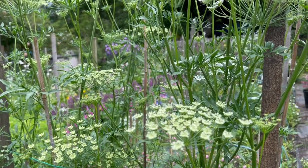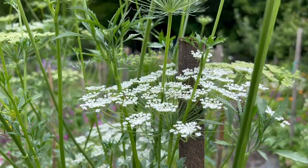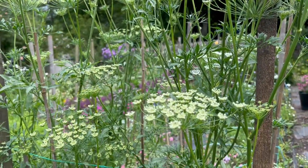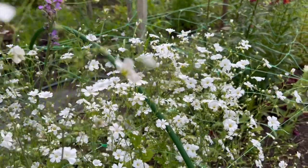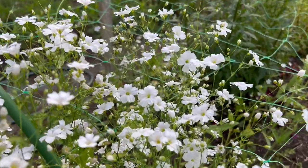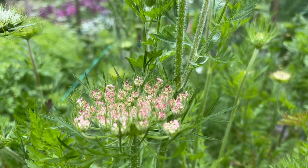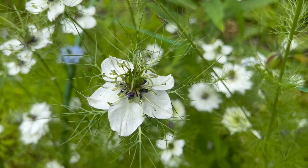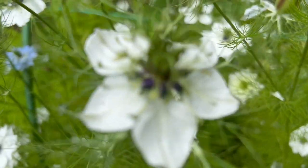The difference in the ammi majus was amazing. Really, really tall plants that were getting up towards 6 foot tall and huge flowers on them. The same with the cornflowers and the Gypsophila Covent Garden. They were all fantastic. And when I sowed in the winter time, then I just wasn't getting the same flowers and size of stems off of them. They were perfectly adequate plants, but the difference was absolutely amazing. I think it was the first year that I really noticed what a difference autumn sowing can make.